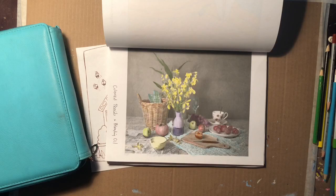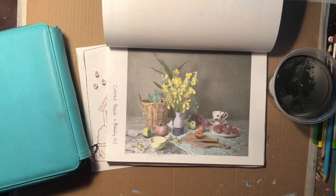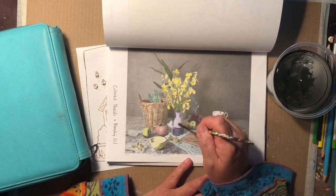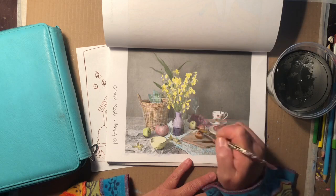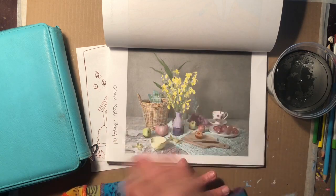I'm going to just add some oil. Now I have just regular olive oil. It's a thick olive oil. It's very yellow. And I'm just going to paint it on each object with the paintbrush, on top of the colors that are there. It'll make it pop. I don't want to just take a big brush and go over the whole thing.